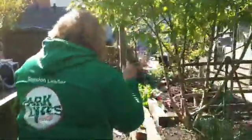Go under the tree, and we can look up into the tree.